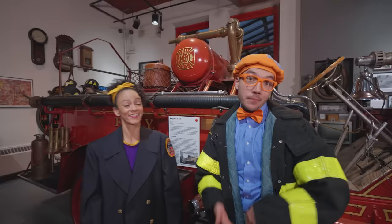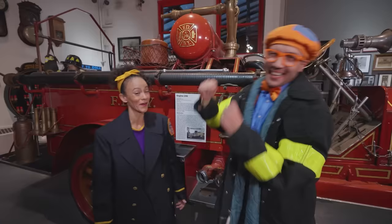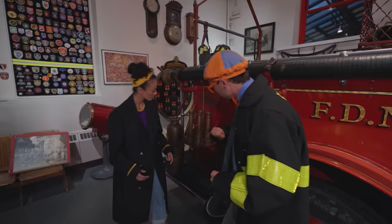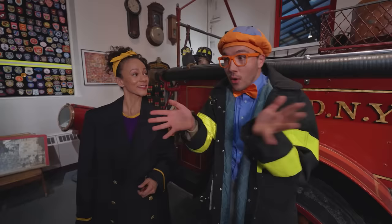Whoa, yeah. There's a hose that a firefighter could hold, but if there was a fire really, really high up, they could spray it with this giant sprayer. Whoa! That's so cool. And what are these? What are those? Wait a minute, those are nozzles. You're so right, that goes on the end of a hose. So you can maybe spray a wider spray of water or a really narrow spray. So you can do whatever you need to put out the fire.